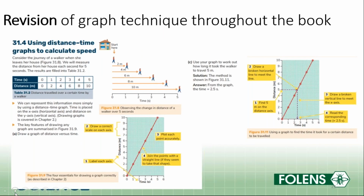So for instance, here, this is a distance time graph. They can relate the abstract graph to what's happening in reality. And here we keep going, emphasizing the success criteria for drawing a good quality graph. And here again, on this slide, we're looking at a graph, how to get data from a graph. And again, through annotation, we're being clear about what is required and how to go about doing it.